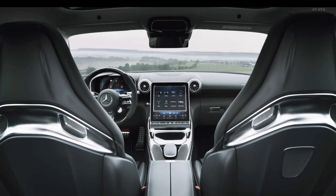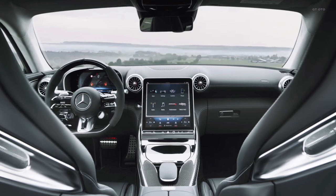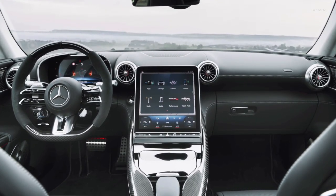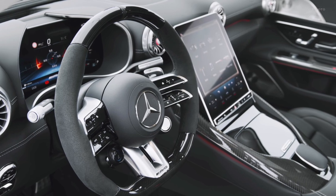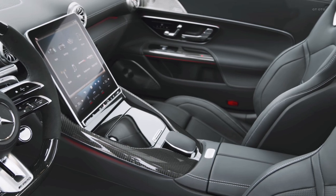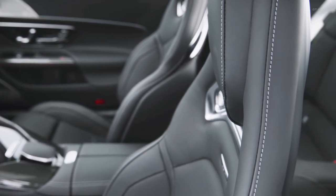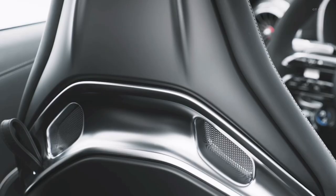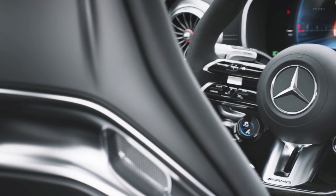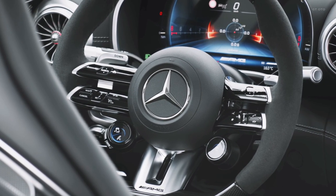The top speed is 315 km per hour. In the GT 55 4MATIC+, combined fuel consumption 14.1 l/100 km, combined carbon dioxide emissions 319 grams per kilometer. The V8 unit develops an output of 350 kilowatts, 476 horsepower, and a maximum torque of 700 newton meters. The sprint from 0 to 100 km per hour takes 3.9 seconds, and the top speed is 295 kilometers per hour.